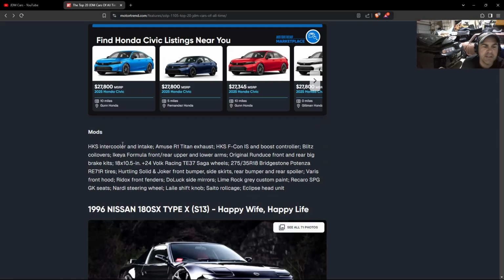The mods: HKS intercooler and intake, Amuse R1 Titan exhaust, HKS F-CON iS and boost controller, Blitz coilovers, front, rear, upper control arms, original front and rear big brakes, Volk Racing Saga wheels, Bridgestone Potenzas, very popular, and a Joker front bumper, side skirts, rear bumper, and rear spoiler, Varis front hood, Ridox front fenders, Dulux side mirrors.